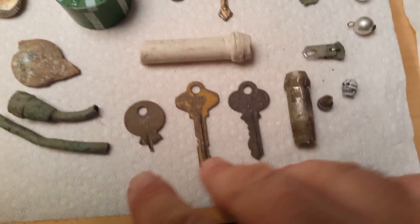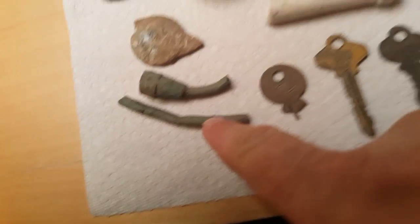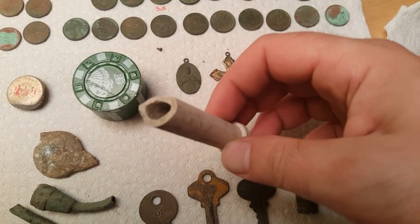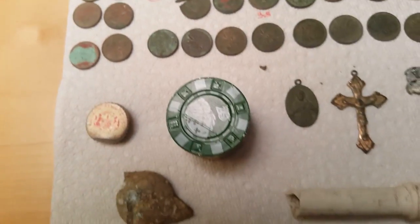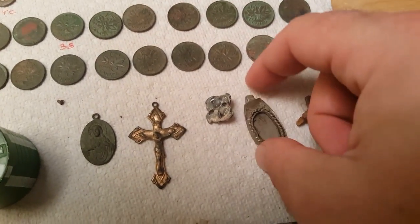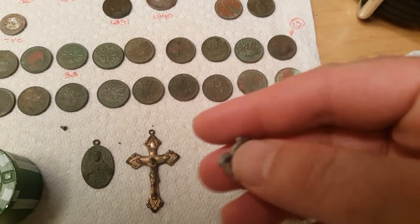Okay, so the usual keys are here. This is some kind of valve. Pieces of copper. This is the insulator from knob and tube. Well, not the whole thing, it's broken. Johnny Walker little piece. This must be from some kind of a gear. Got a couple of more bling-like looking things.